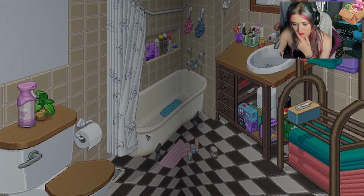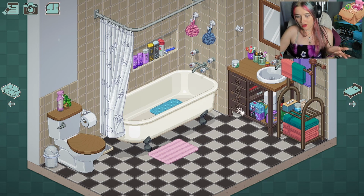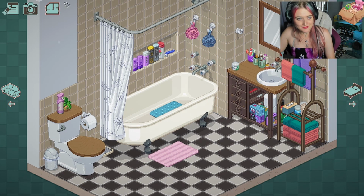Okay. And then we can pack all these goodies over here. That's probably facial creams and body creams and foot scrubs. Do you want it there? Okay. There you go. That's the bathroom done.